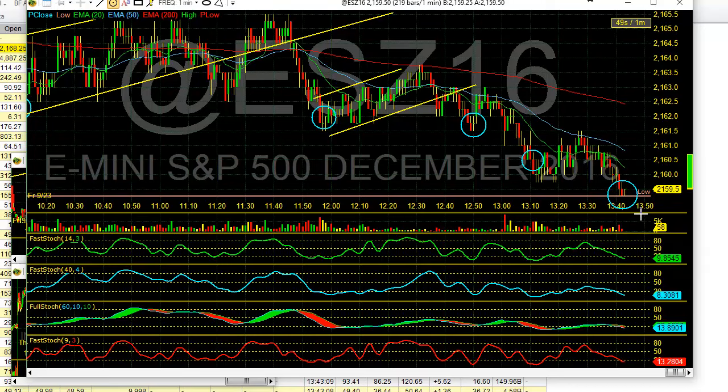So a Tradeometer setup, possible 5 minute divergence setting up. It hasn't proven itself yet. We need to start turning up here. We'll start to see the momentum shift, because the price is down here, we should see that momentum shift. Anyway, just to get back on another topic here, and I'm just watching this level.